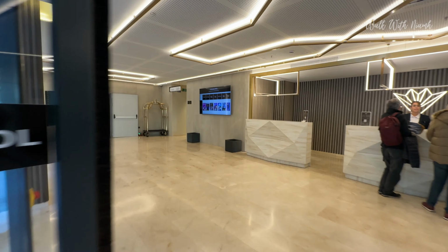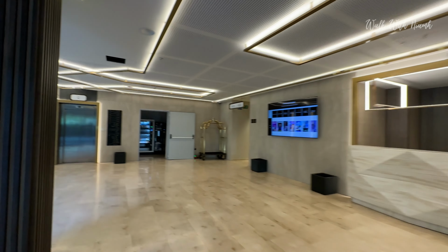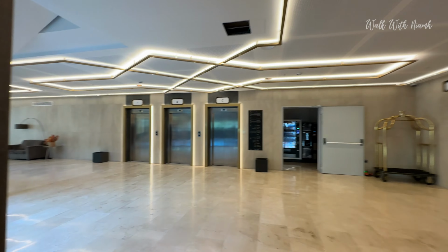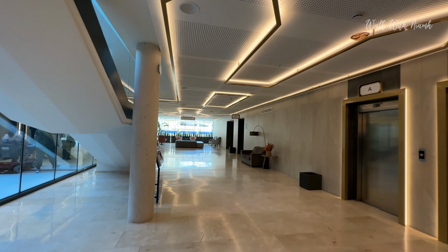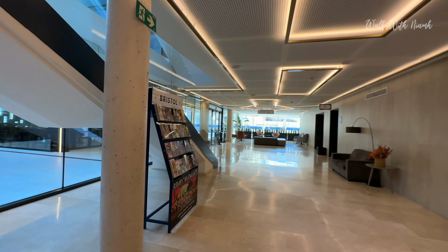The 24-hour reception desks are then directly ahead of you, ready for you to check in and also ask any questions you may have, or maybe purchase discounted entrance tickets for day trips and local attractions.